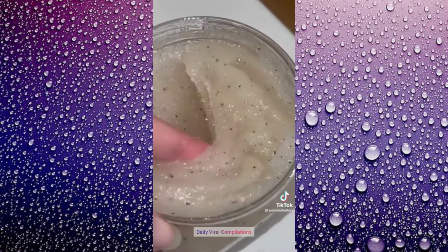Now I have to use a hydrating mask after that exfoliating mask. Otherwise, my skin is literally going to cry for help the rest.